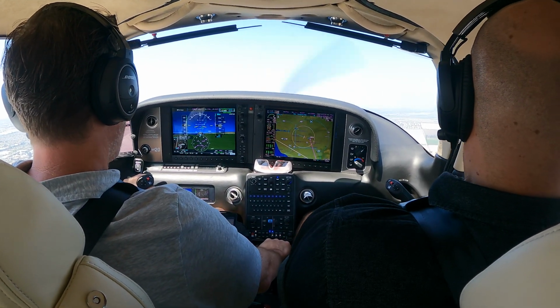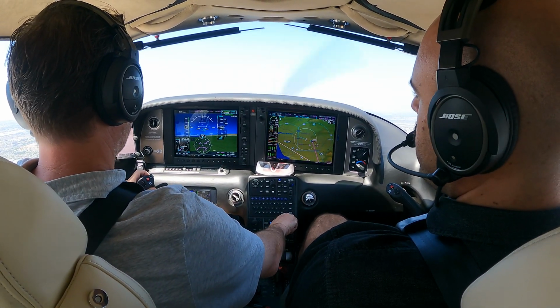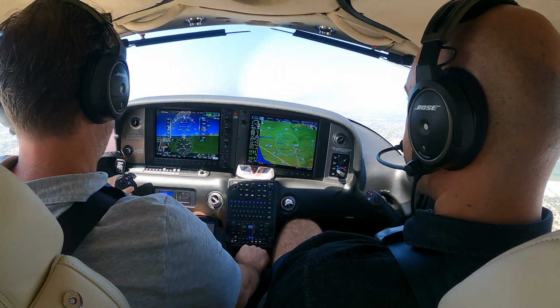Cirrus 218 Juliet Sierra, Mugu approach, radar contact, climb and maintain 4000. Climb and maintain 4000, 218 Juliet Sierra. Good. Okay. There we are.